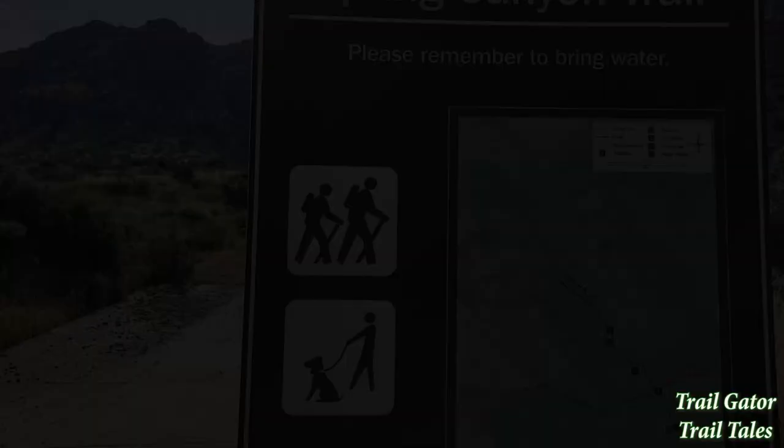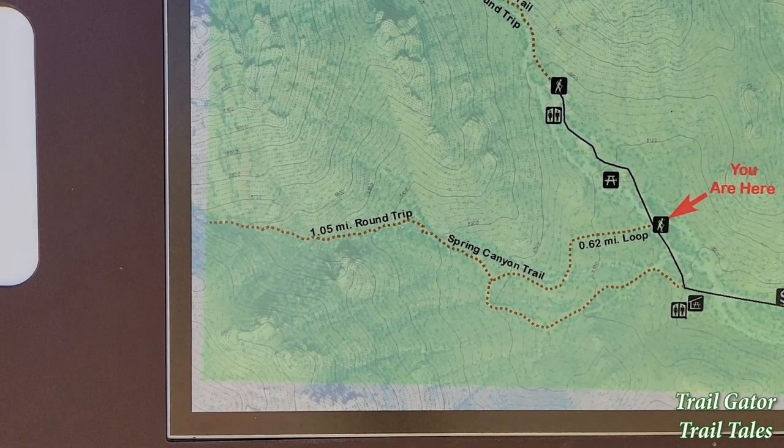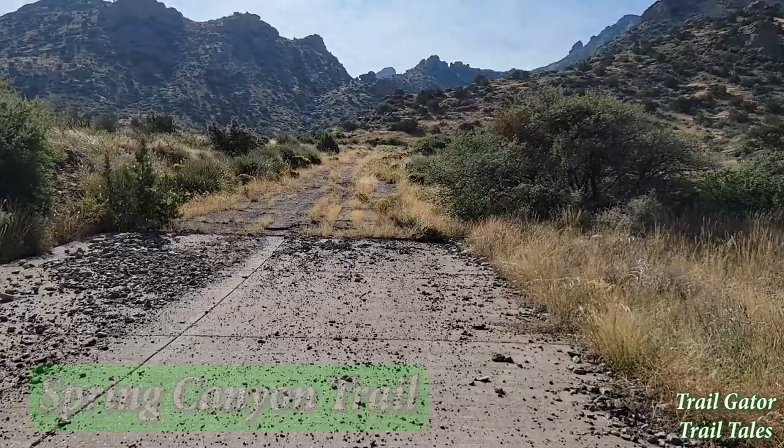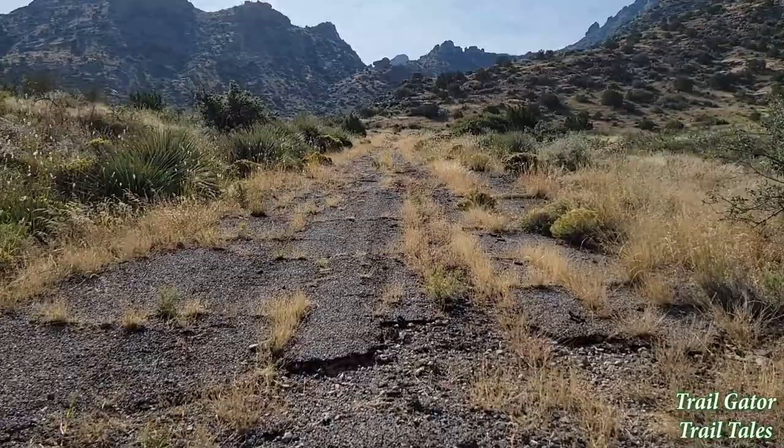Today's hike is the Spring Canyon Trail here at Rockhound State Park in New Mexico. It's right there. One mile round trip. Still looking for the elusive ibex, however you say that, ibex sheep from Iran that live here.